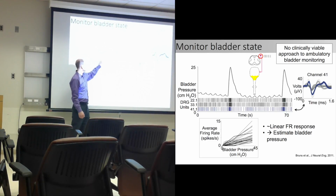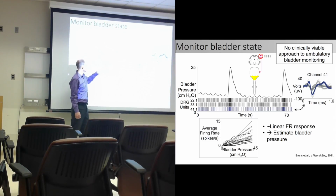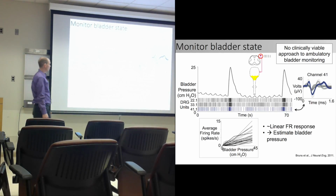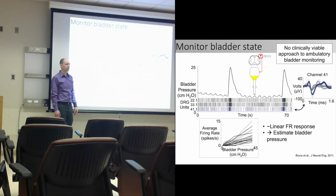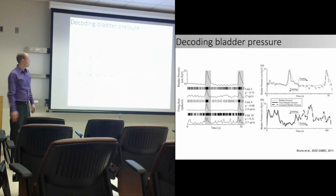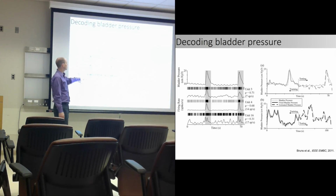So the bladder pressure is fairly constant, and the firing rate is relatively constant, just some noise. Then during the bladder contraction, we increase the intensity of contraction. We're looking at several different constant bladder pressure intervals. The average firing rate was approximately a linear, or somewhat linear, response. So we can maybe estimate the bladder pressure from the recording. We call this decoding the bladder pressure from these recordings.